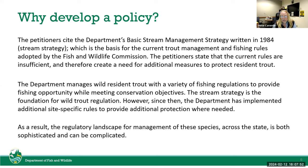The petitioners stated that these rules were needed because our current rules were insufficient at protecting native trout. And our current rules were developed from our basic stream management strategy that's provided the basis for all our resident trout management in streams since the mid-80s, 1984. And this strategy is almost identical to that used by Oregon and Idaho. And the process laid out in that strategy is still pretty important and relevant to us today.